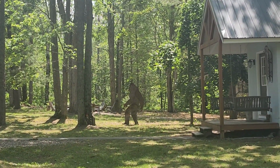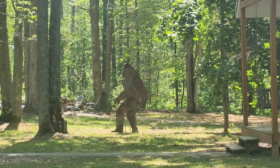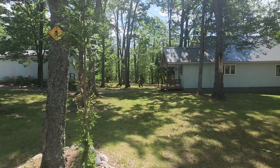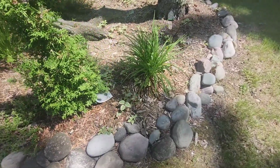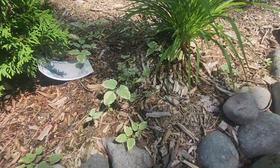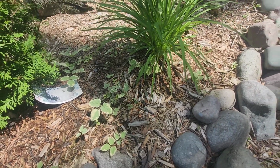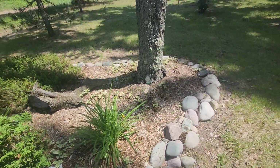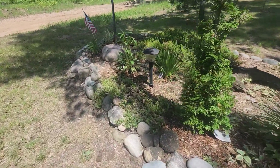He helps keep the deer away. They might be getting used to him though. Maybe I'll have to move them around a bit to keep the deer guessing. This is another Stella d'Oro lily, and around it is the snow on the mountain. And you know, at home in my zone 6 garden with a bit of clay soil, it does amazing. The same as the creeping phlox here.